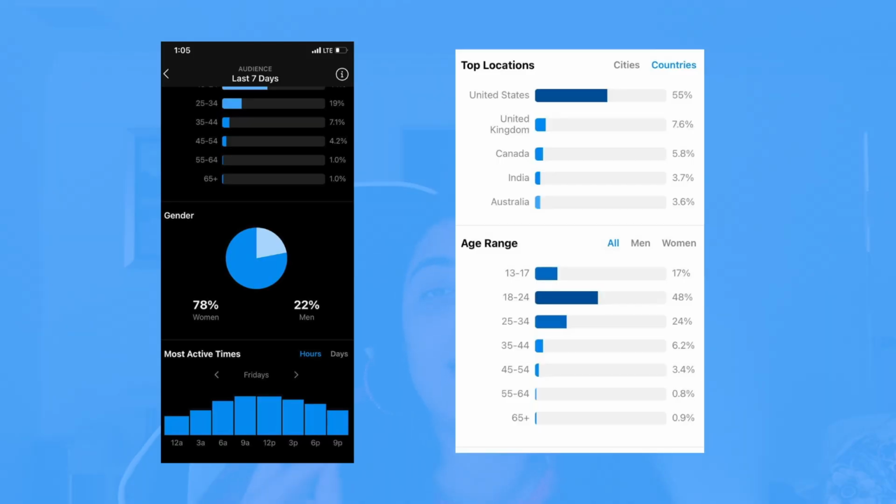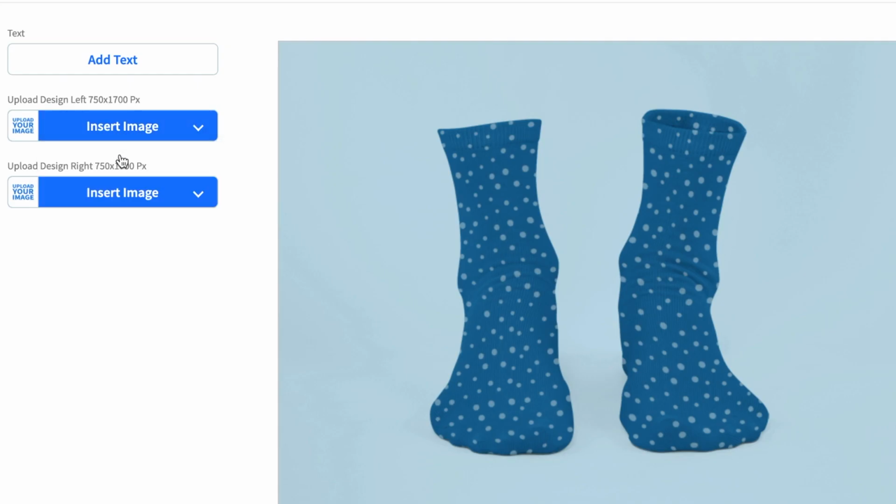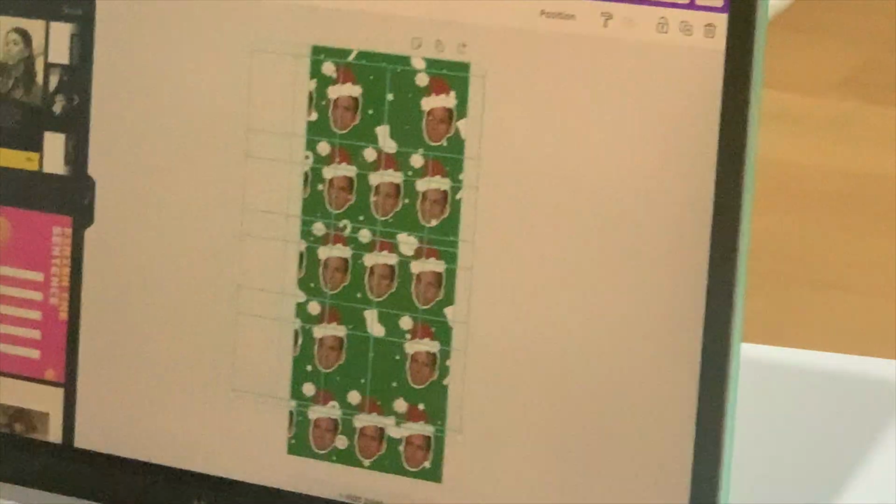Oh my god, the audience insights from the meme pages just came in, and most of the people that follow these meme pages are women. But my first product image shows a guy with like hairy legs. So I decided to find a whole different set of mockups and design them again, which took way longer than expected. So that ends day 4.